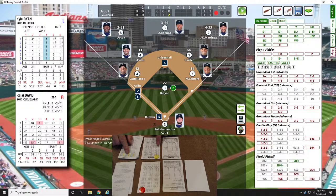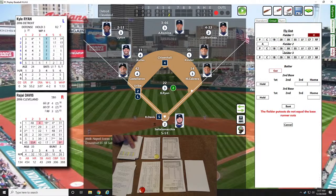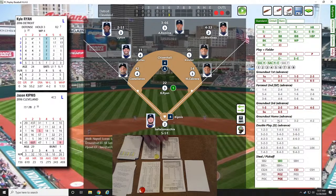45 is an out. It's going to be a fly out to center, and the tag up by Uribe, and he's going to come in to score. So that's going to be a fly out to center field, but he is going to come home on the sacrifice fly as Raji Davis hit it deep enough. 2-away now for Jason Kipnis, and those walks are really coming back to hurt Detroit right now.